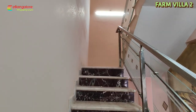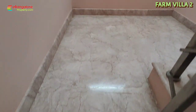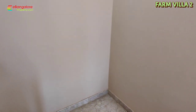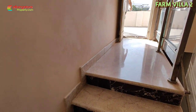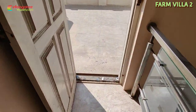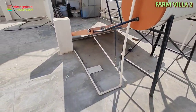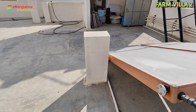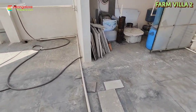Further above, open terrace. So here you can see the marble. Ground plus one floor with this staircase room on top. And this is the terrace area. Solar water heater. You can see the columns have been left for further construction. Water softener and pressure pump is there.